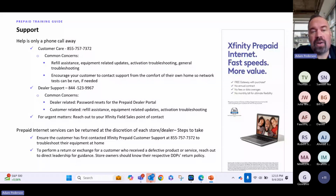Now, for you, the dealer, there is a dedicated hotline just for you guys. There's a dealer support line for any concerns, like, for example, you can't get into the dealer portal, or you need to reset your password. Or there's a customer-related issue that you want to help them out with, some refill assistance or something going on with equipment. If you want to, you can reach out to dealer support for them as well. Anything urgent, you can reach out to your Xfinity sales team or reach out to us at DCI, and we'll help get you pointed in the right direction and do what we can to help resolve the issues for you as well.